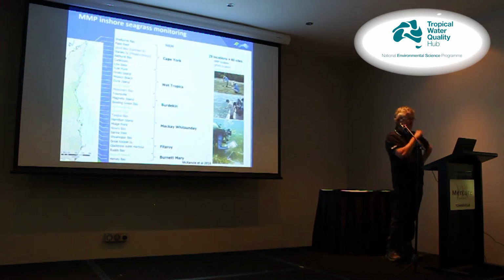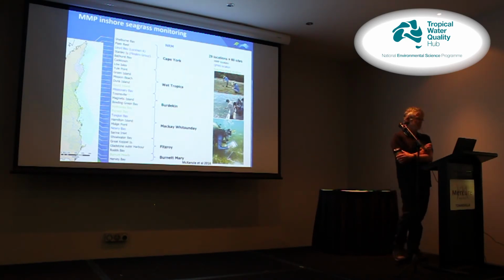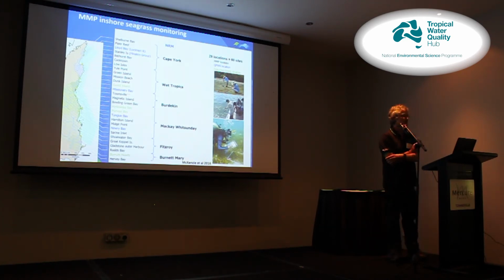So to go to the monitoring programs, we have 2 major monitoring programs in the Great Barrier Reef. There's the Marine Monitoring Program that Len McKenzie runs. I've just pulled out one graph here of biomass to take you through. There are 29 sites it's collected from. Those sites have increased through time.